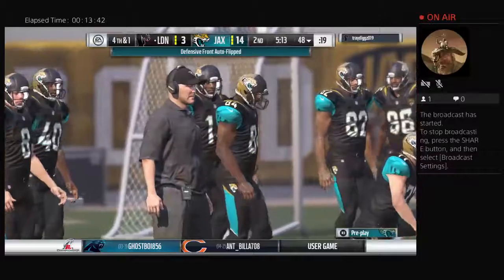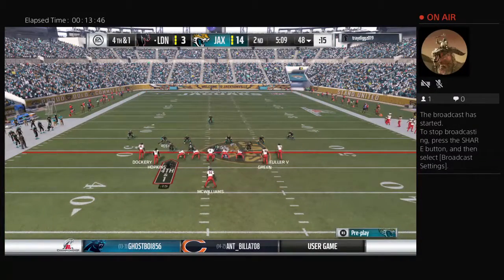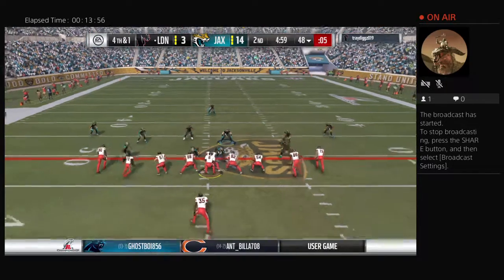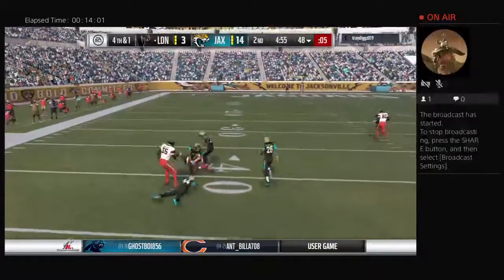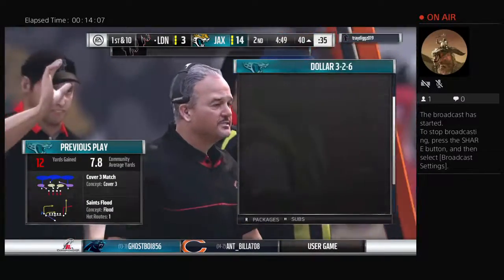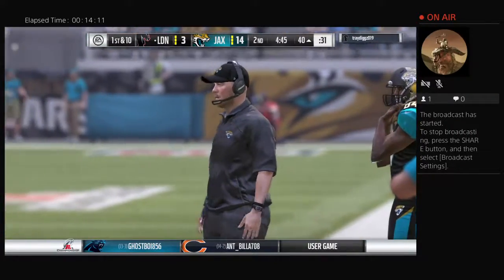And how about this one now? In their own territory, a gutsy call. They're going to go for this on 4th and a yard. They're going to try and throw. He finds his target, Fuller. And he will have a first down here at about the 40. It'll be a pickup of 12 yards. And on 4th down, they're able to convert and move the sticks.